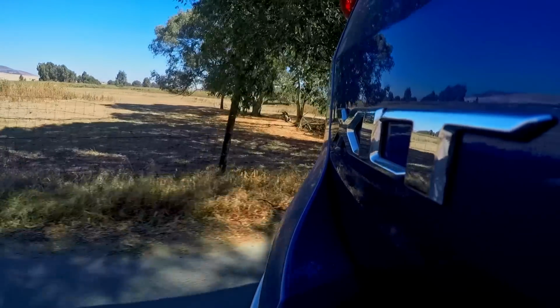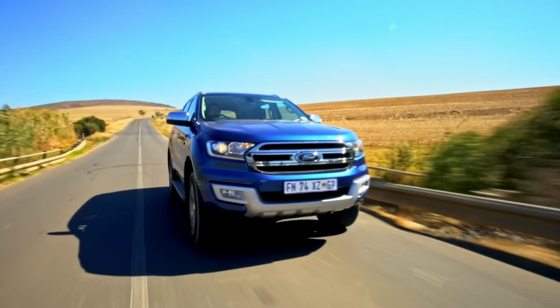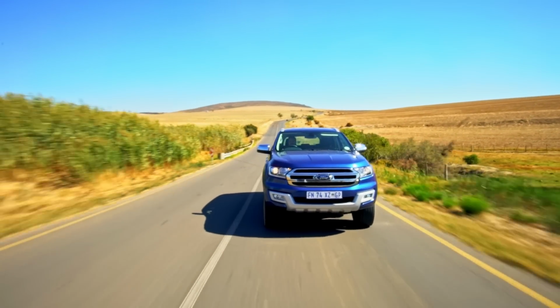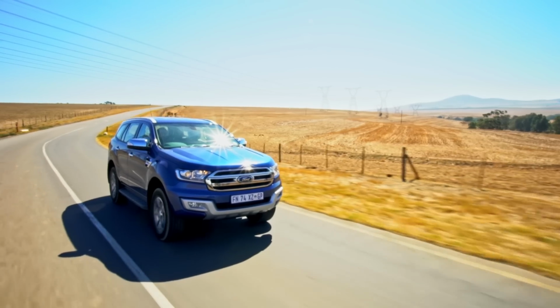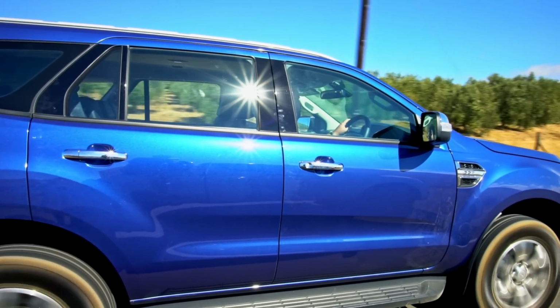This 2.2 litre is obviously down on power compared to the bigger 3.2. However, with 118 kilowatts and 385 Newton meters, it's actually rated to tow exactly the same, up to 3 tons of a braked trailer. So if you enjoy moving horses around, you don't have to worry that you don't have the bigger engine. It also has trailer sway assist for extra stability.